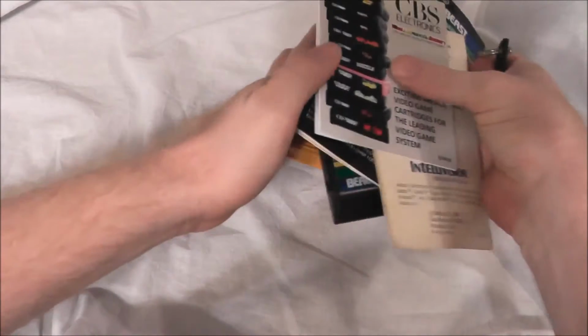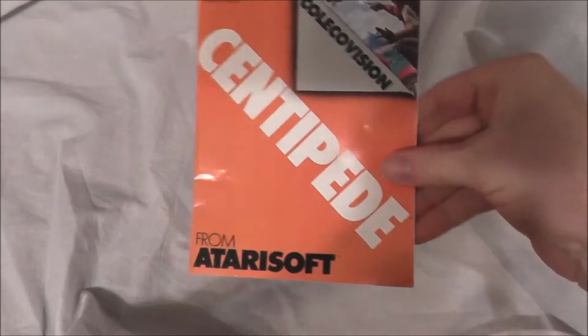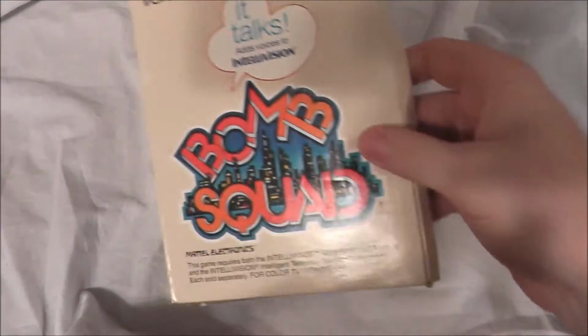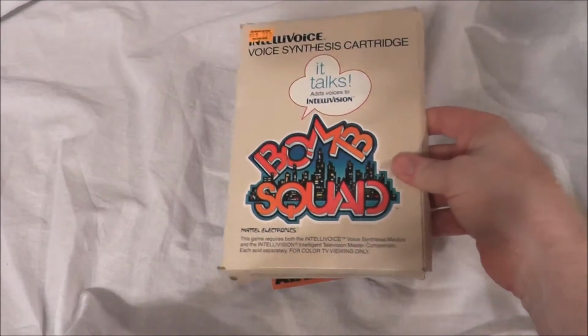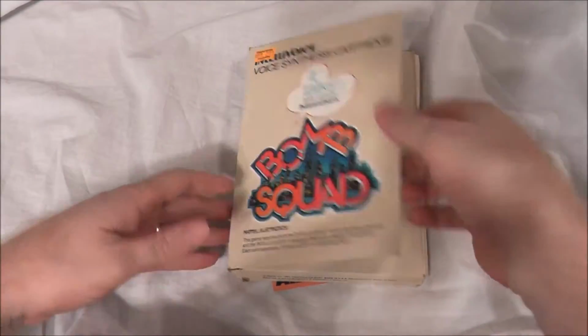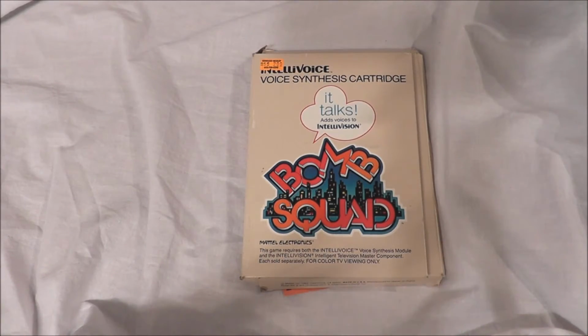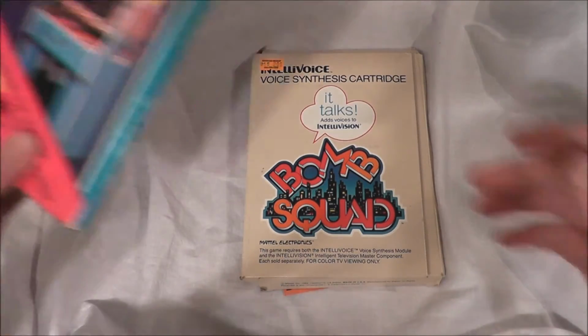And this is what it was in the box, but I didn't take it. So let's see. Lots of stuff. So a Centipede manual for ColecoVision. There's a lot of these Intellivision voice games. Most of them were complete with the box and the cart and the overlays. I think some of them might have been missing one or two things, but Bomb Squad was one of them.